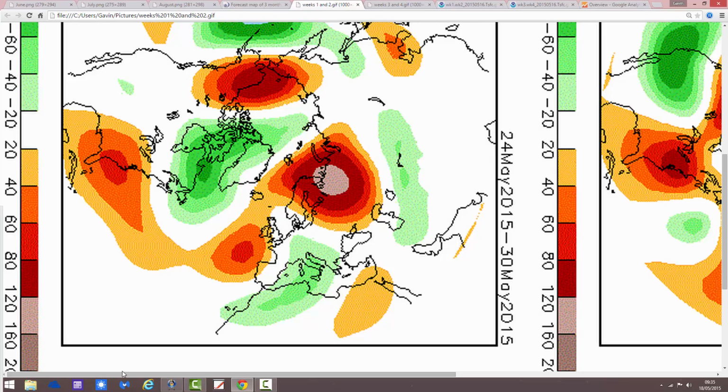We go through to the next week period, going from the 24th of May to the 30th, and the ridge is down to the southwest of the country. It is turning things a bit drier in the west, but it's still not a properly settled pattern, with the jet stream going a bit like that. It's still not a proper settled pattern, but it is a bit drier in the west.